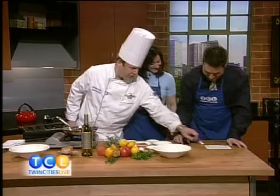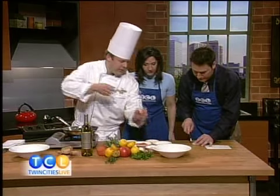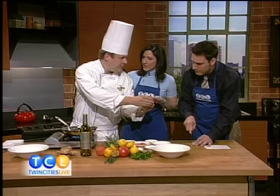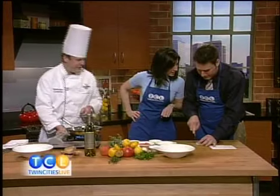You're going to do a little slicing and dicing here for us. This is a shallot. We're going to slice it thin, just like this. And this is the garlic. When you do the garlic, make sure you cut off this little nub. That's bitter. That's not very good. So you want that out of there. And then just slice it real thin. Cut off the nub.